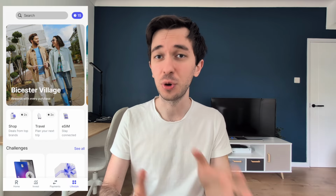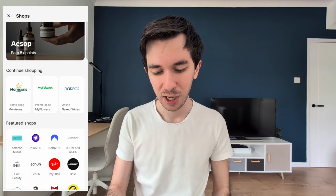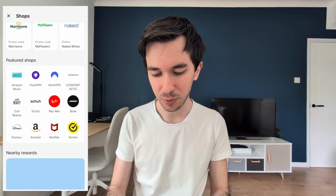Another way to earn more points without having to pay for a more expensive plan is by using Revolut's shopping portal. So yeah, if you go to the shop section of your app and you choose one of the stores, let's go with Amazon for example, you're gonna see that when shopping on Amazon through Revolut, you're gonna get 3x points, as long as you just go to Amazon via the Revolut app instead of going to their website directly, so that Revolut can track your transaction and award you additional points.